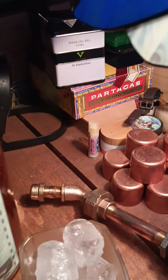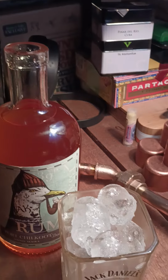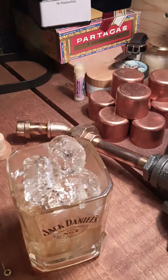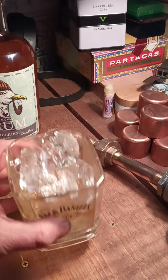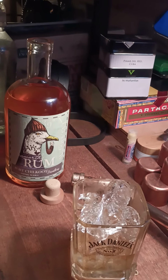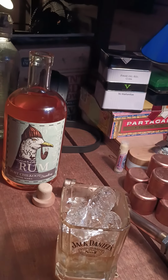A little bit cloudy, this rum, at low temperature. Sweet, fruity smell, a lot of banana. Put it on the rocks. It's a very interesting, heavy, sweet, fruity.